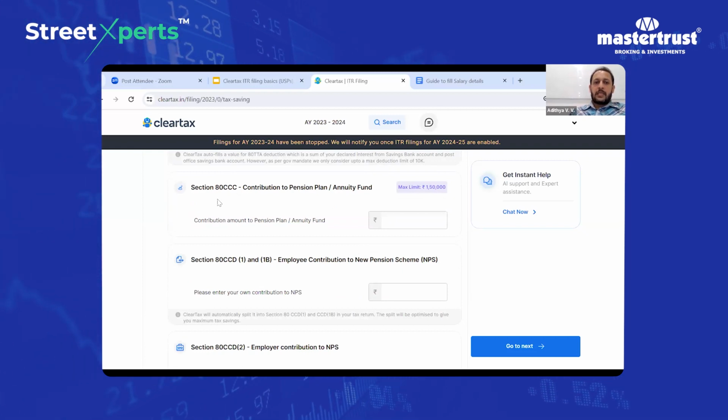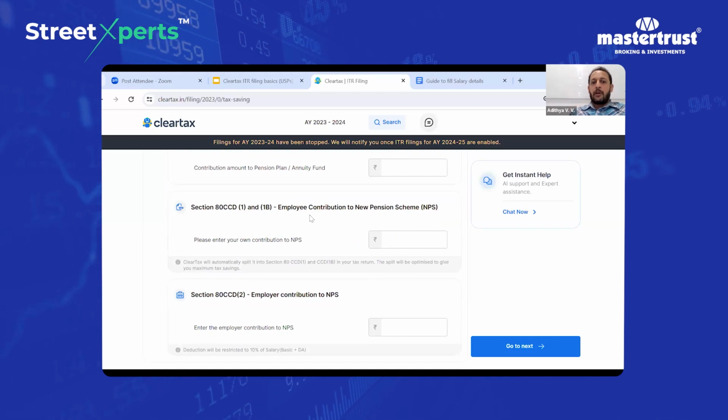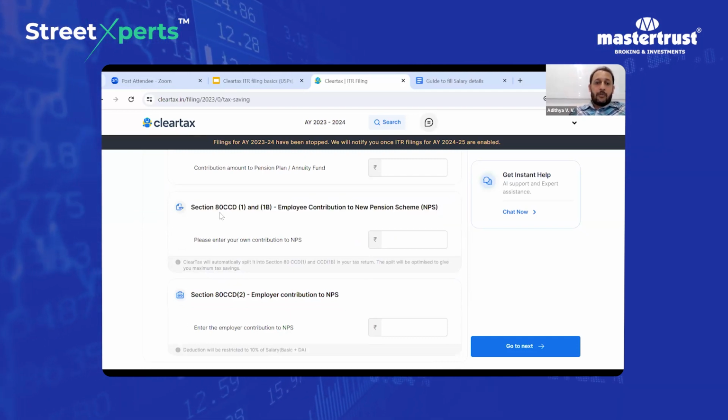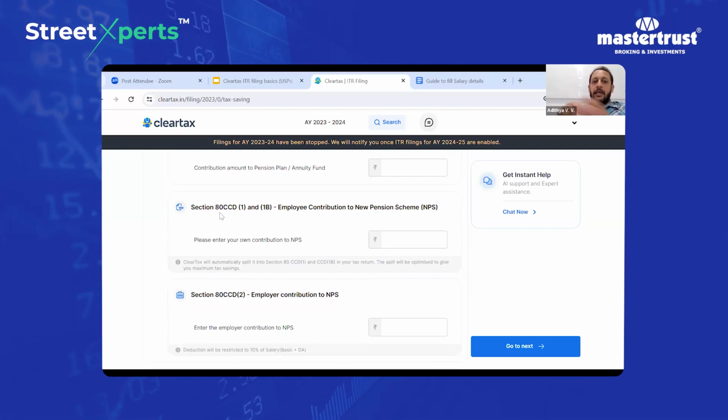Next, a few of the others are 80CCC, contribution to pension plans, any pension plan, annuity fund and all. Here also the cap is a maximum of 1.5 lakhs. Then 80CCD(1B), employee contribution to the New Pension Scheme. I'm not sure how many people have opted for this, but here it's an option for one to save tax.